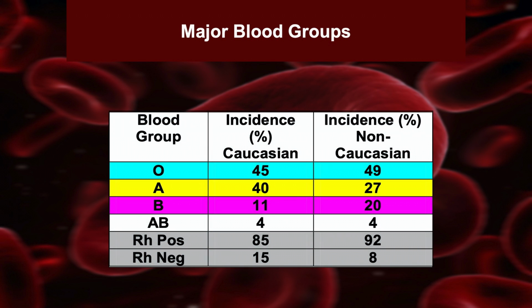The major blood groups, as previously stated, are A, B, O, and AB. There's also the RH, the positive and negative. For the Caucasian population here in Canada, the incidence of an A and an O blood product are the most. So the total of those two equals approximately 90%. For the non-Caucasian Canadian population, the blood groups the most common are O and A also. However, the percentage is approximately 70%.